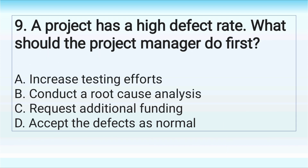9. A project has a high defect rate. What should the project manager do first? A. Increase testing efforts. B. Conduct a root cause analysis. C. Request additional funding. D. Accept the defects as normal.